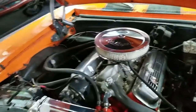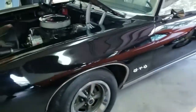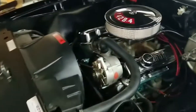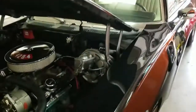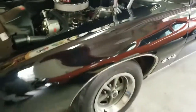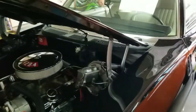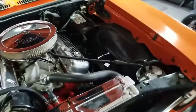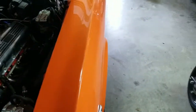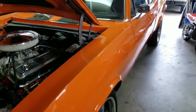Again, 427 Chevy. 428 Pontiac. There's the fuel tank for Frostbite. There's the old Suzuki. So beautiful. Beautiful cars. I tell you what, I hope you guys dig the thumbnail too. I'm going to pull them both out here and get a couple pictures. This orange pops, and I can't wait to cut and buff it and have it pop even more. It's a freaking sweet color. Gotta love it.